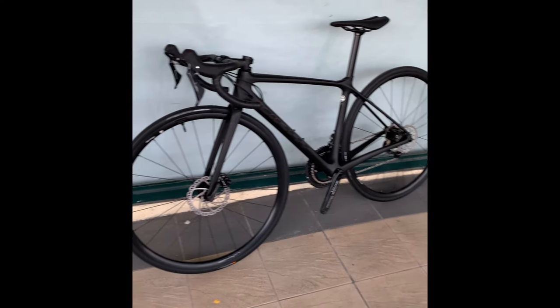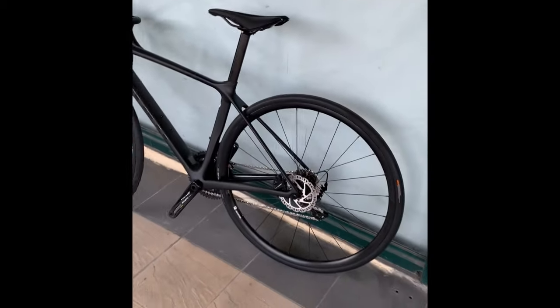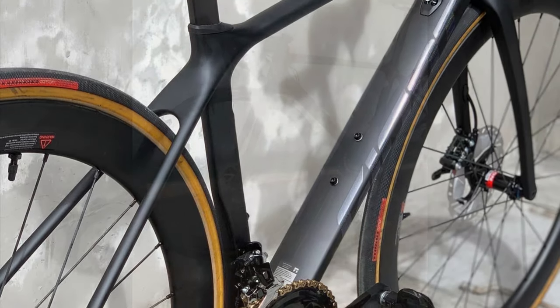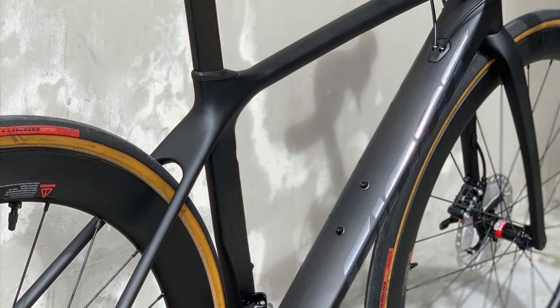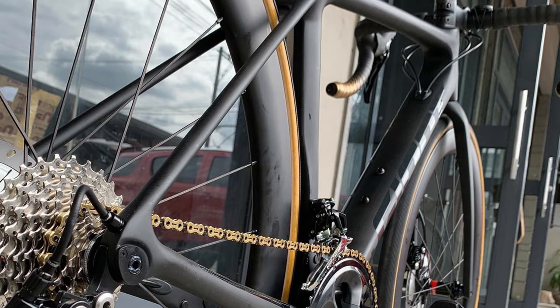So this is how the bike looks out of the box in its stock form. But actually, this is not how the bike looks currently, as I've already made some small upgrades. Notably, I've already changed the wheel set and the tires. So as you can see here, the tires now are specialized turbo cottons in tan wool. And the wheel set now is a 50mm carbon wheel set from Carbonation Cycling.